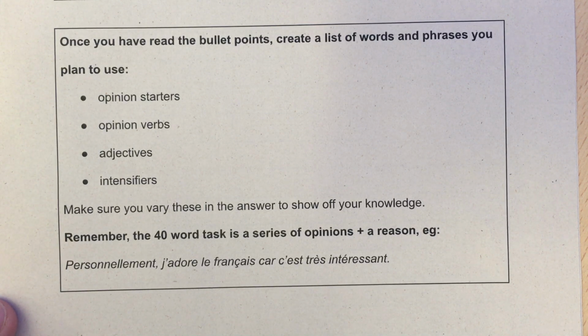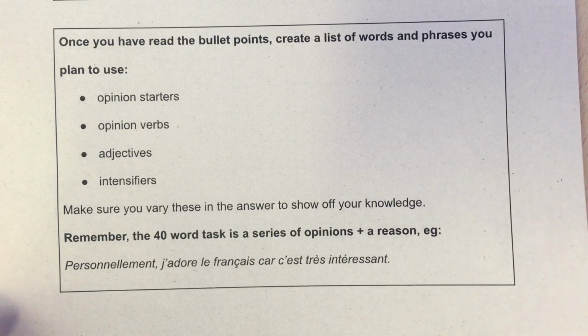Remember, the 40-word task is a series of opinions and a reason. Personnellement, j'adore le français car c'est très intéressant. Opinion starter, opinion verb, and here's the reason why. Personally, I love French because it's very interesting.